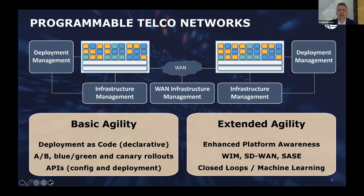And here the agility can be achieved at different levels. I will mainly concentrate on achieving the basic agility that includes defining or declaring the network service as code. So instead of sending a set of imperative commands to the deployment to set up, maintain and modify the system, the better approach that we know from the cloud native ecosystems is to declare the state of the system and then allow the tools to identify any difference between the current state and the defined state and adjust the system state as needed.